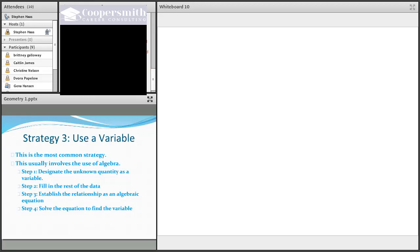The simplest example of a variable: x plus 3 equals 7. I don't know what x is until I solve it. Now when I solve it, obviously I see right away that x is 4. But at this point, before I solved it, I was using x in place of an unknown. That is a variable.